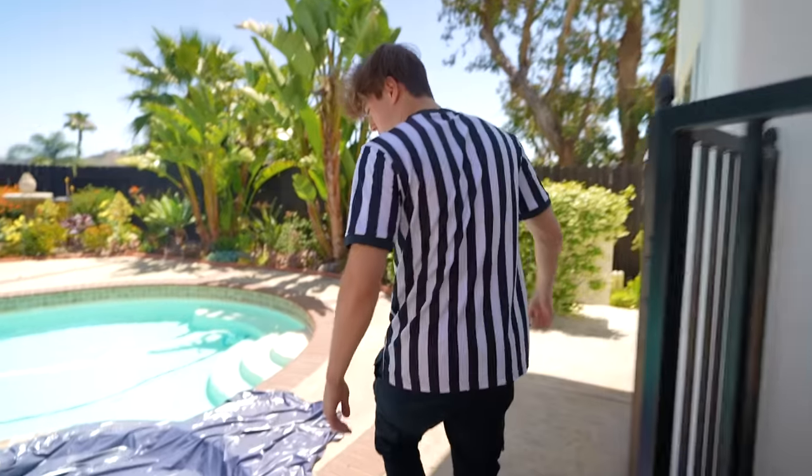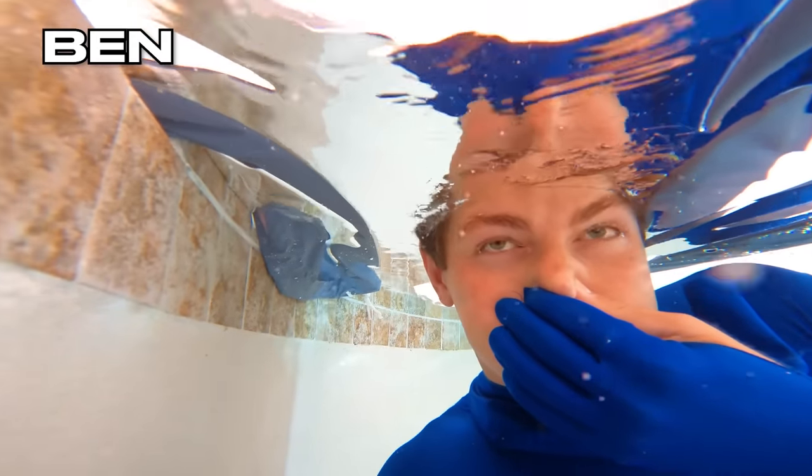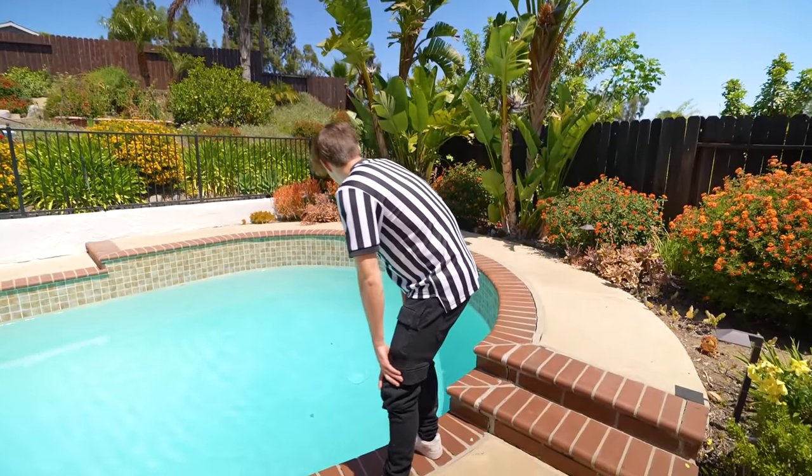Here we go. What in the world? Did somebody break the jacuzzi? I have no idea how that happened, but all good. Is there anybody in the pool? Hello? I don't see anybody in the pool. Cool. What the heck? Where could Ben be hiding if he's blue? This is blue. Ben could be in here.